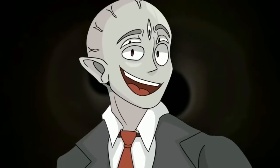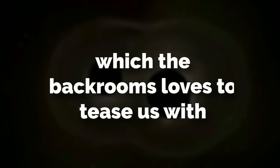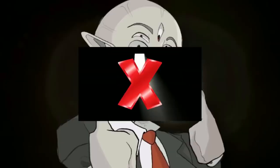Or it could be another fake exit, which the Backrooms loves to tease us with. My suggestion is to not go to that white rectangle because I don't believe it's a real exit, but who knows?